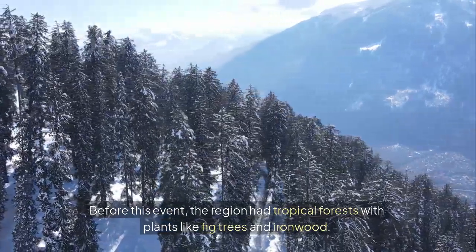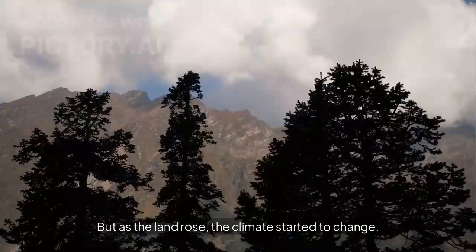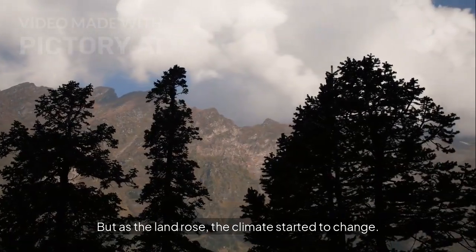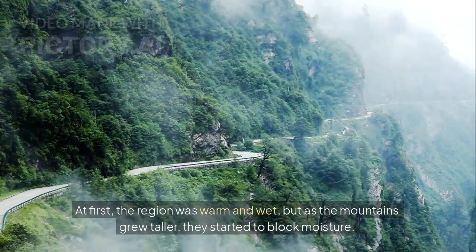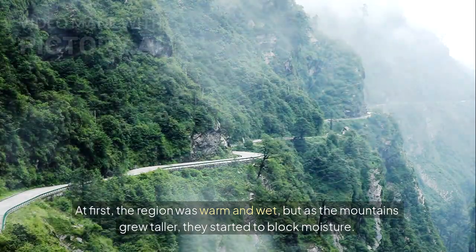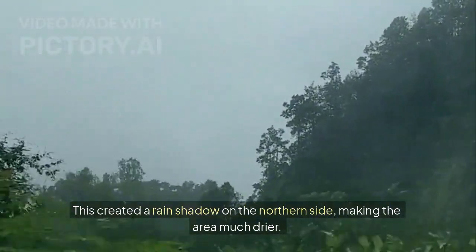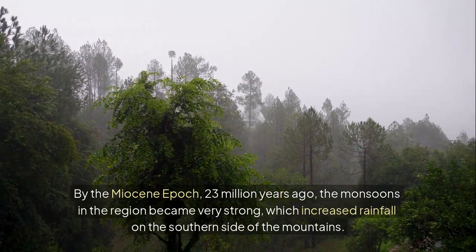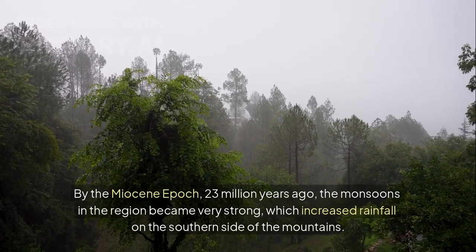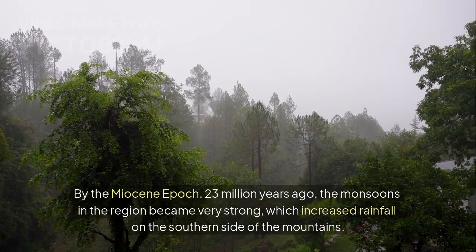Before this event, the region had tropical forests with plants like fig trees and ironwood. But as the land rose, the climate started to change. At first, the region was warm and wet, but as the mountains grew taller, they started to block moisture. This created a rain shadow on the northern side, making the area much drier. By the Miocene epoch, 23 million years ago, the monsoons in the region became very strong, which increased rainfall on the southern side of the mountains.